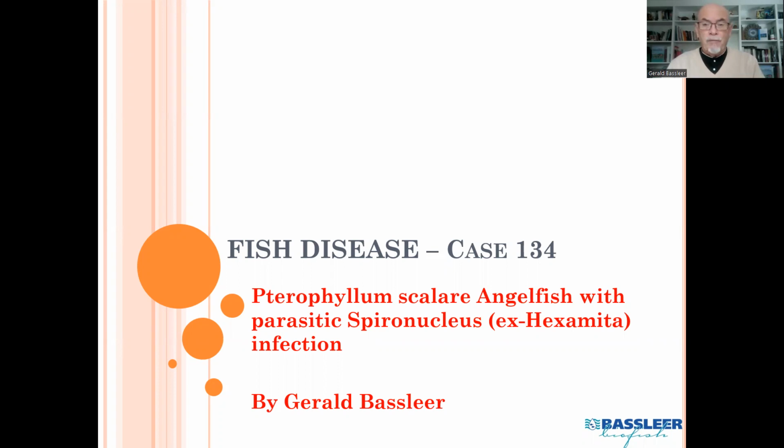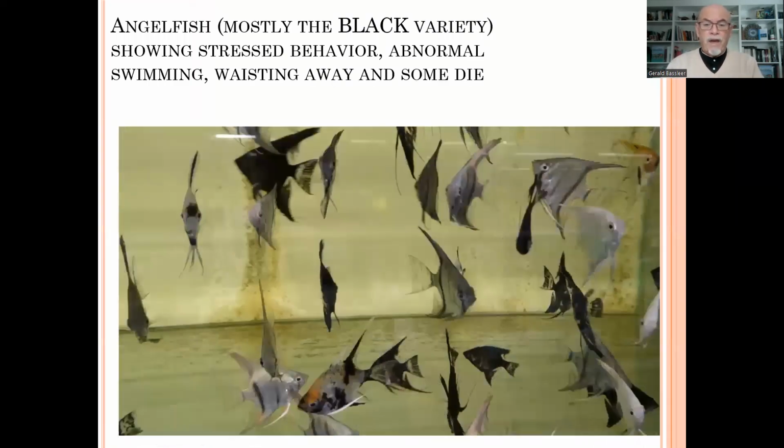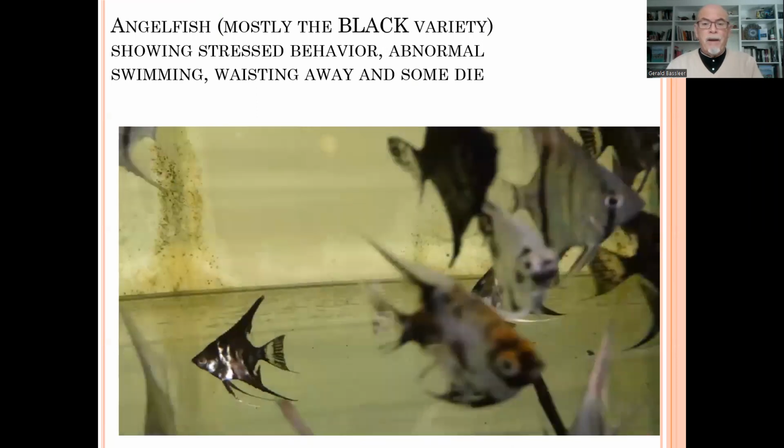Spironucleus is the new name for Hexamita. That's why I write ex-Hexamita, which are tiny parasites that usually live in the gut. And here we see the fish in the tank. It's a mix of angelfish, and it were particularly the black varieties.